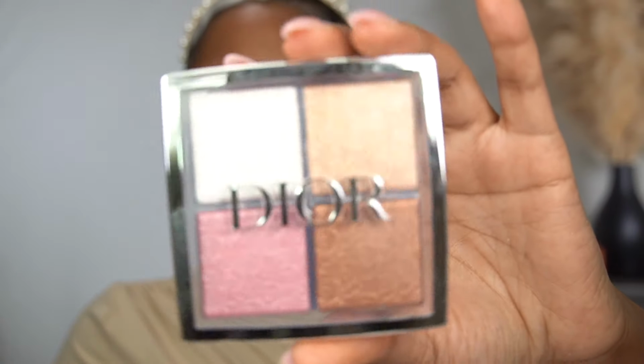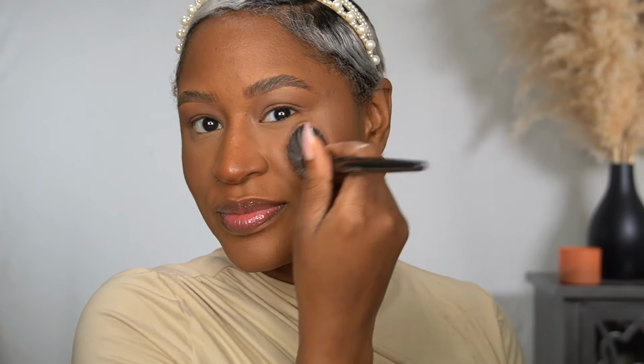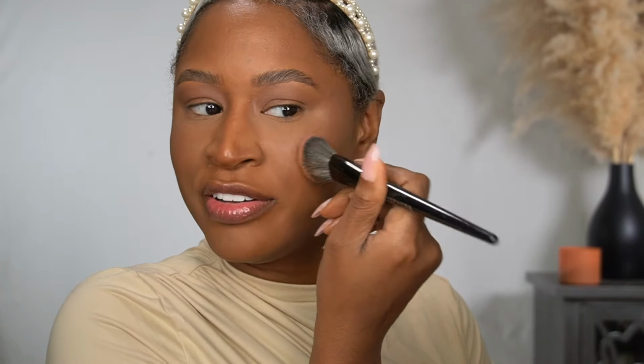So into our Dior Backstage palette, let's try the darkest shade. Ooh. It softly blurs the skin a little bit and then gives sheen. So let's try just a little bit of the pink. A little bit on the pale side. So my favorite blush from Dior is actually the 001 pink. So let's see if we can layer this together to get a little bit more payoff.